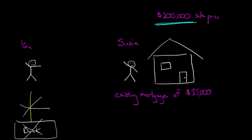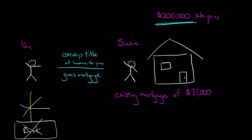So let's say she conveys title of the home to you, and she extends a mortgage, or gives a mortgage. She's giving you a loan of that $200,000, let's say at 8.5% interest. Now let's just ignore the down payment and stuff to make things easier. So it's an 8.5% interest rate she's charging you.